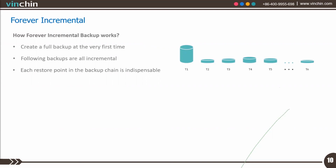Forever Incremental Backup. Let's see how it works. It will automatically perform a full backup at the very first time. And then the following backups will be incremental backups. This will create a backup chain.